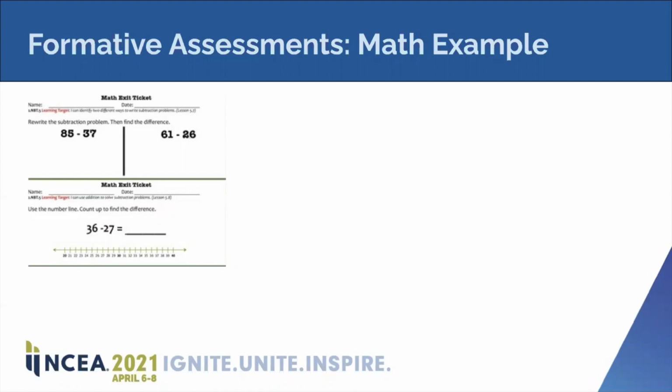Now that we've taken a moment to look at a language arts example, let's take some time to explore what a formative assessment could look like in math. One of the easiest ways to get a feel for how your students are doing is to give them an exit ticket after your lesson for the day. It should be short, 2 to 3 problems. It should not take them long to complete, but it should also give you a wealth of information on how your students are doing.